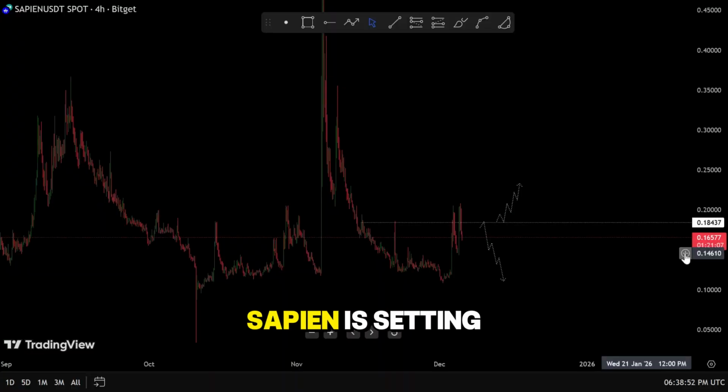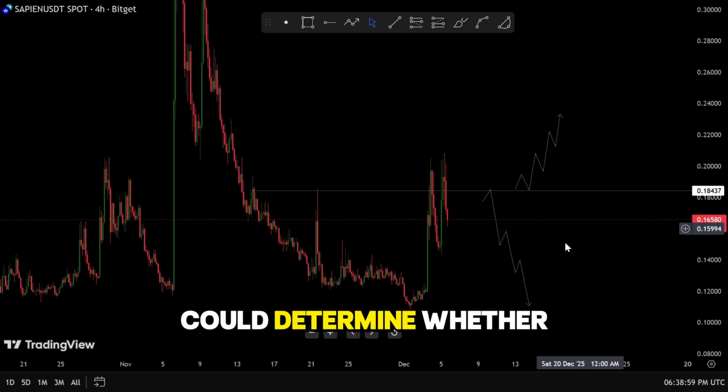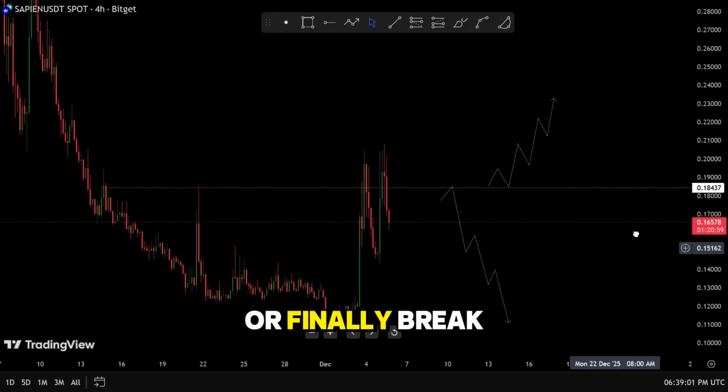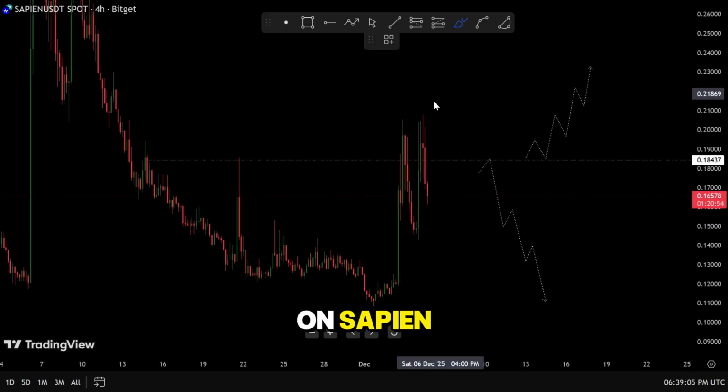Traders, listen up. Sapien is setting up for a major move, and the chart right now is telling a very clear story. This next reaction could determine whether we continue the downtrend or finally break out. Let's dive in. As you can see, traders, we are back again on Sapien.